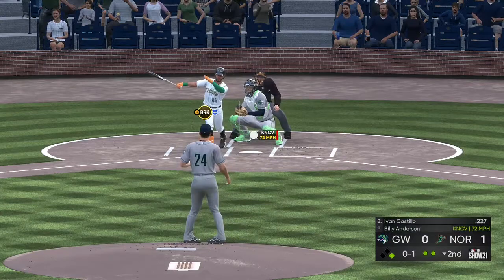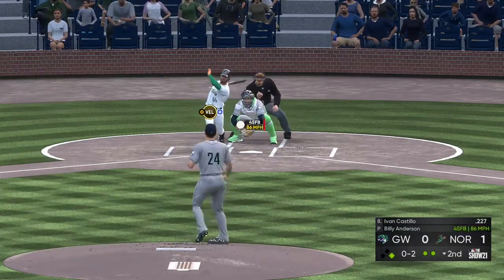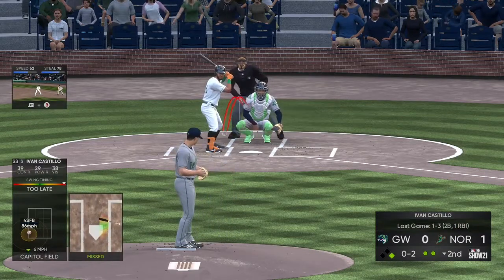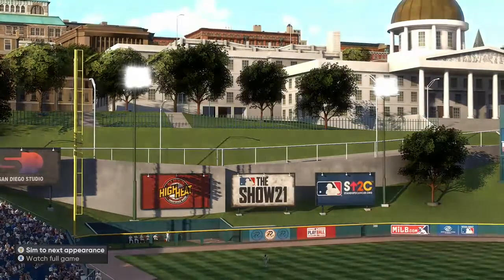Into the box, Ivan Castillo, as he'll get caught chasing a bad one there. It's strike one. Swing and a miss, and he's in control, 0-2. Swing and a miss, and that's out number three.